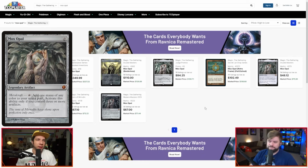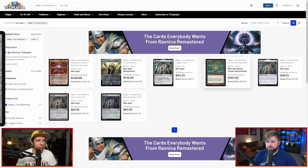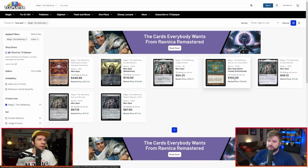And we did just get that retro frame version that was printed in Secret Lair, very beautiful, but not a widely available Secret Lair. Right? This one was hard to get, and you had to buy some other crap that you didn't want to get. You had to pay a lot for that Secret Lair, so that's not nearly a meaningful reprint.